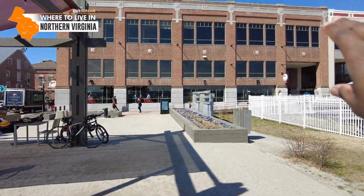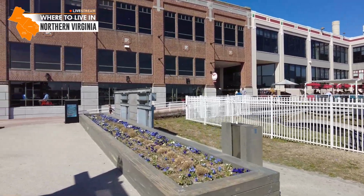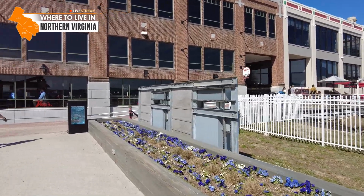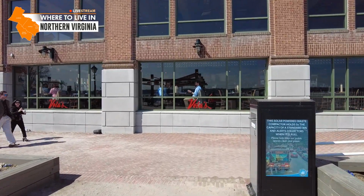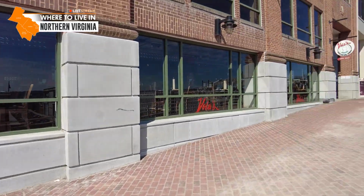This is a Torpedo Factory right up here. So there's artist lofts in the Torpedo Factory. Back when the pandemic was not a thing, you could also grab yourself some classes, some art classes. You can also purchase some of the artwork as well.